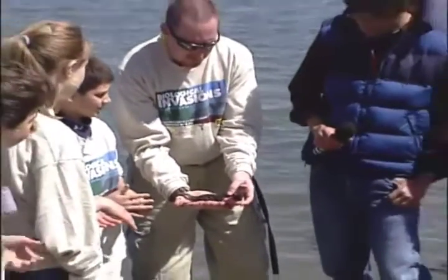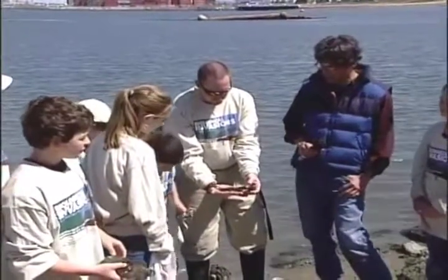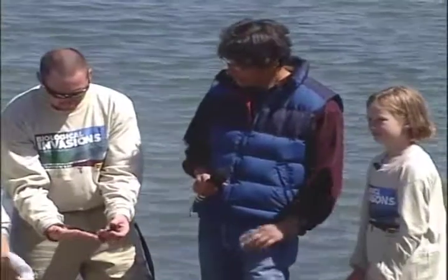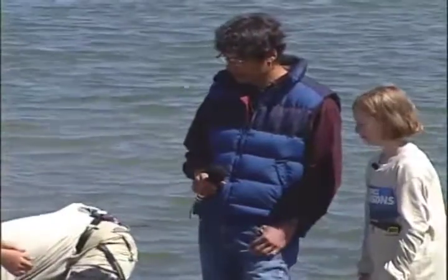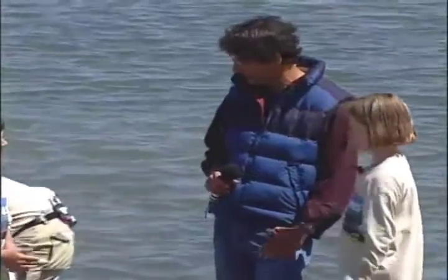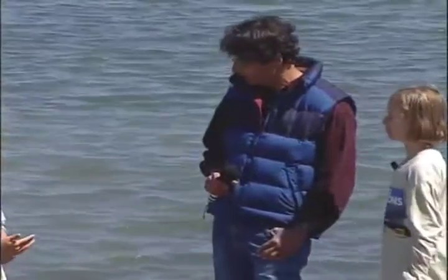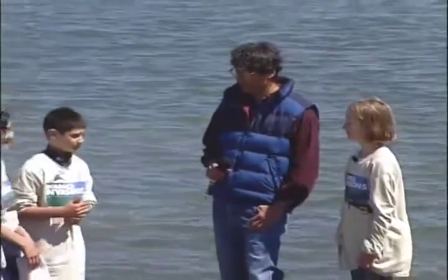Non-native. No, it's native. One of the really interesting things about this beach, as we were talking about earlier with the crabs, is that there are some non-native species here. They're the fouling organisms that we saw out on the dock with Chris, and certainly in the sand and mud here, they're clams and crabs.